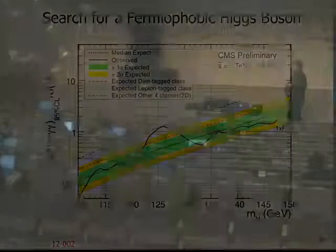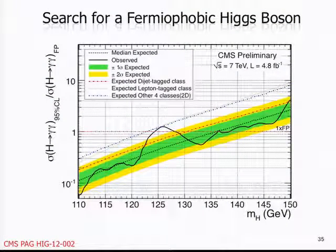And that's a big thing, because if you lose that factor 2 on the ZZ, and if the Higgs is fermiophobic, you won't see the ZZ this year. You'll see the gamma-gamma, and you have to work harder to see the ZZ, maybe double the luminosity again. So this is a very exciting observation here.